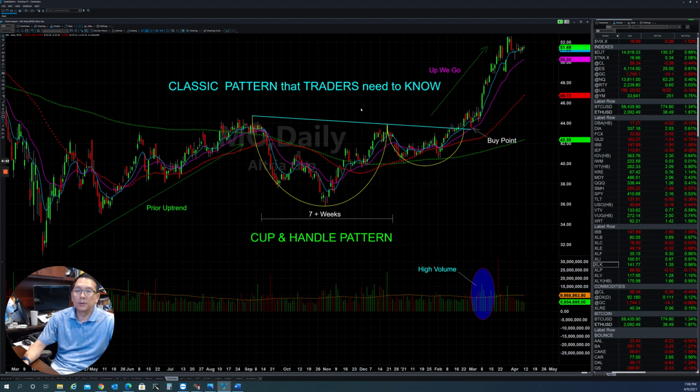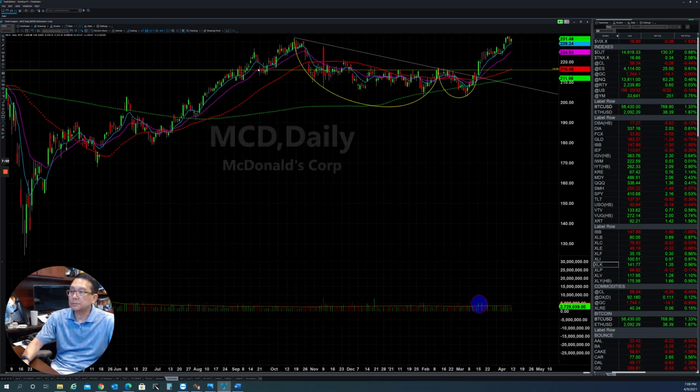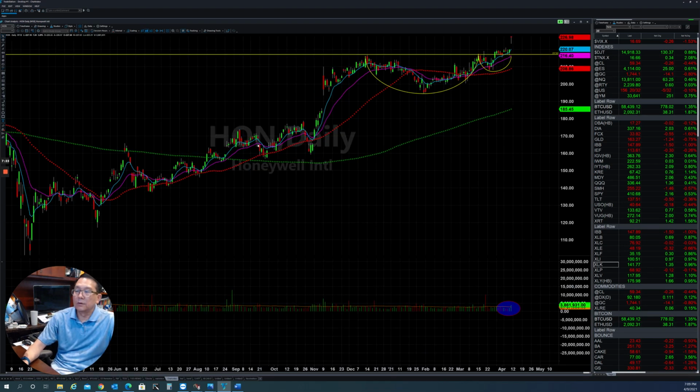Now, if you have been following me in the past, I have shown you a lot of cup and handle patterns. For example, McDonald's, as you can see here, built a big base from October until February, then pulled back down and made another handle, and after the breakout with strong volume, people came in and pushed it up, and it still continues to the upside. The next one is Honeywell. They also built a base from December until March, a big round base here, then pulled back, and after the breakout they hung there, and today they jumped right up into the top again.